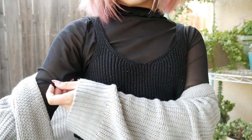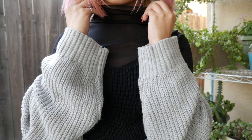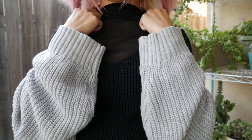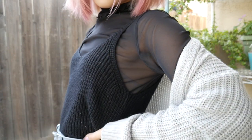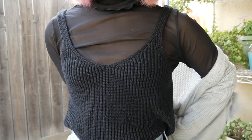Second piece I got from YesStyle is this sheer top. I have this sheer top in white, but I really wanted it in black. These tops are really nice. I like to wear a knit vest on top of it. I love wearing something on top of it. I love these sheer tops for layering too because you can wear it under dresses.